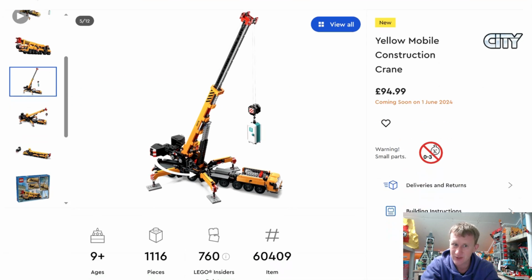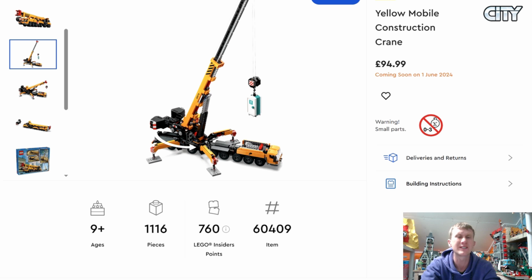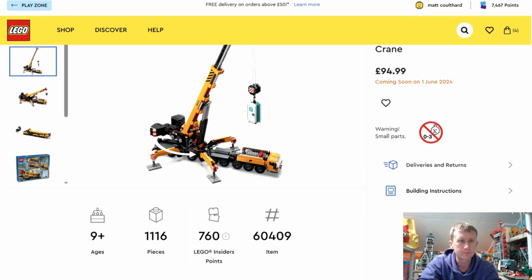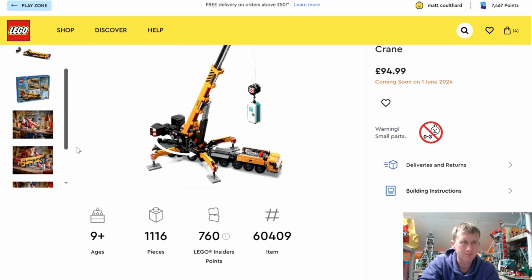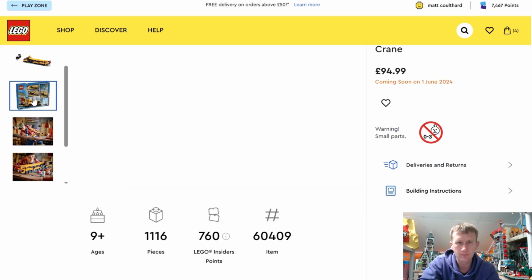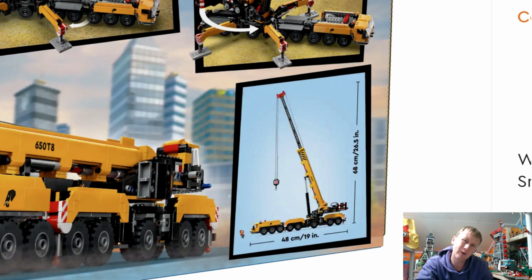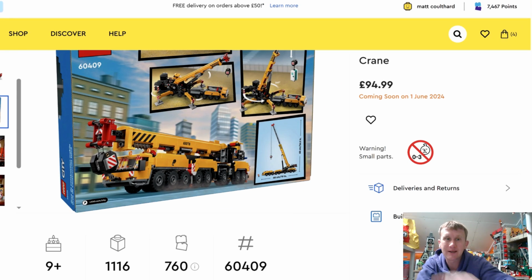But again, it's $94.99, 1,116 pieces. Item number 60409. Now I want, because I'm greedy, the dimensions. There it is. So length is 26.5 for the arm, and it's 19 inches in length. So it's a big, chunky thing. It's a big crane, basically. That is a very, very big crane. It would work potentially very, very well repairing some modulars.